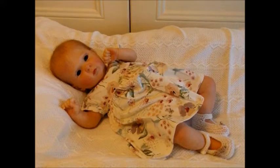What else can I tell you about her? I love her, that's what I can tell you. And she's for sale. I've already been asked if I'm going to keep her, but I won't. She's for sale. I'll take some close-up photos of her so you can see her in more detail, because this isn't so great, is it?